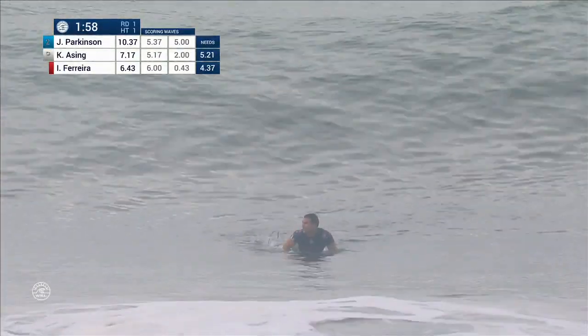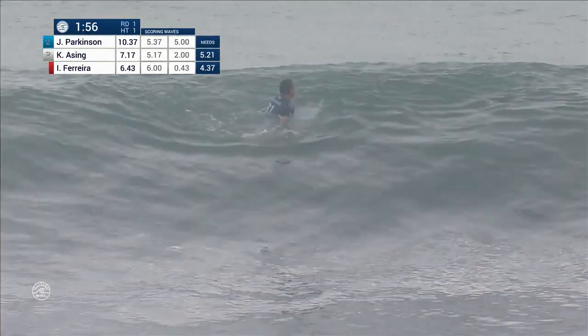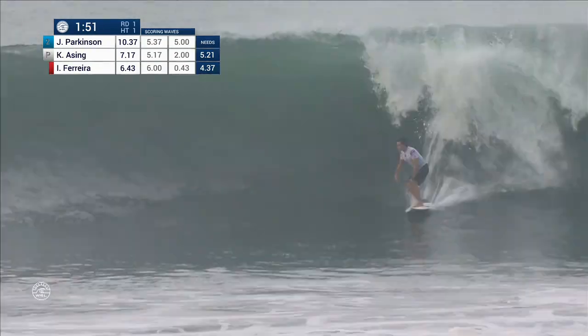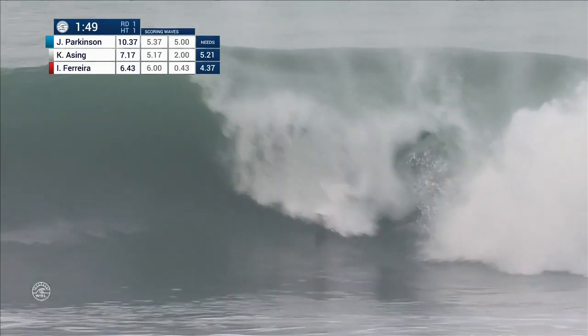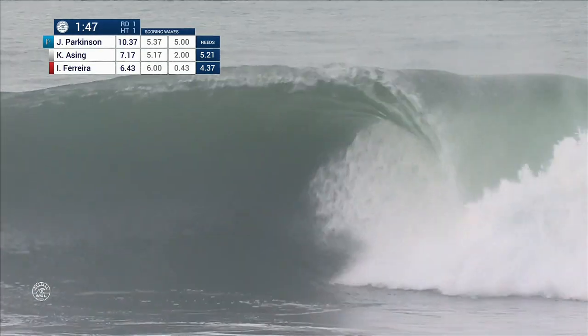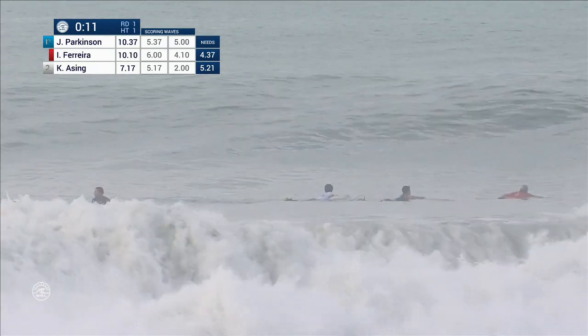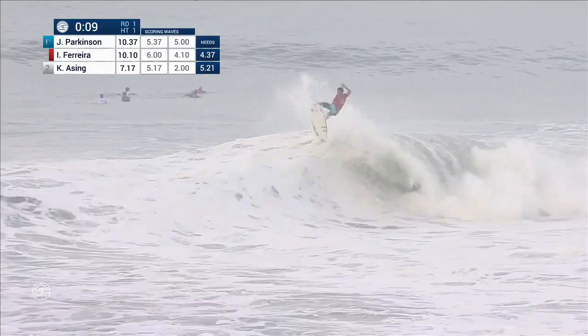Last thing you want to do is get sent home on the first day of competition, so it's a big jump if you can get a win here in this opening round. Keanu wants it. Fades the takeoff, pulls into a messy section, and he can't hang on. Set himself up in the third round of competition. 10 seconds to go.